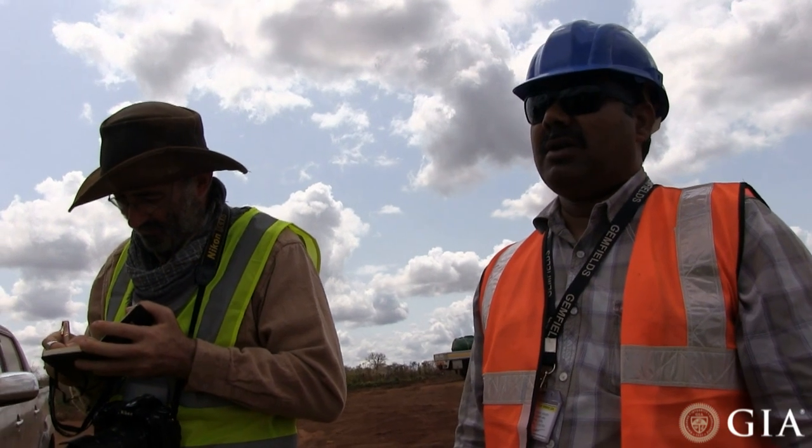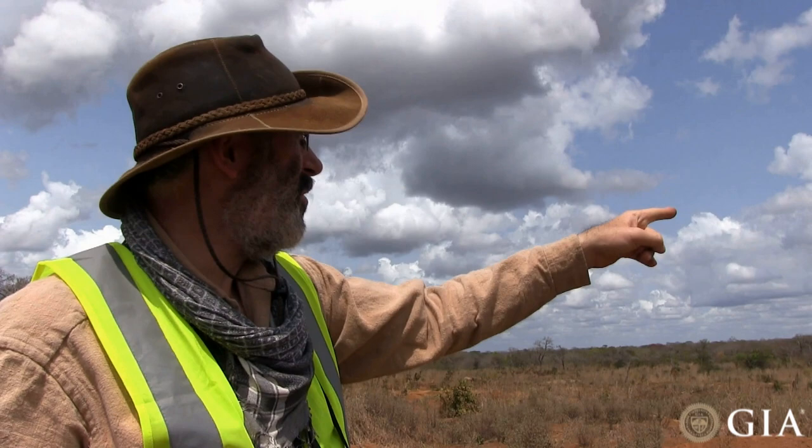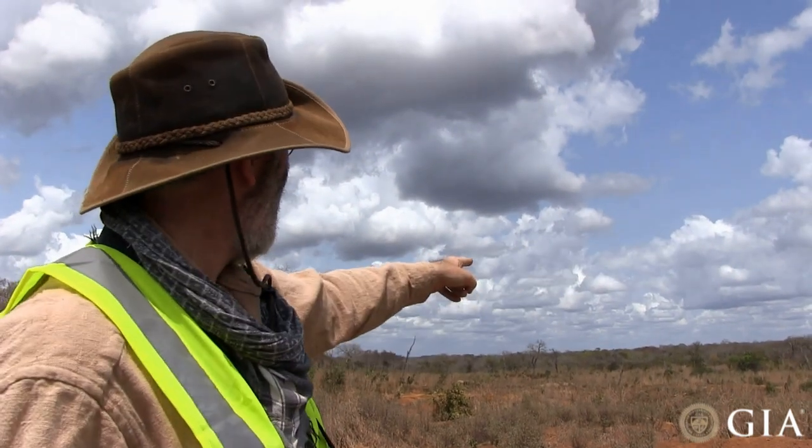What's the name of this area? Toro. We were here when they cleaned it. Yeah. Much fewer people. There are still groups of garimpeiros. I can see them there and there.